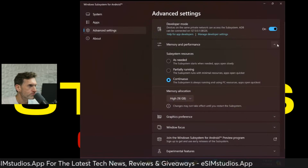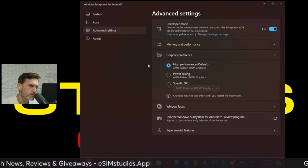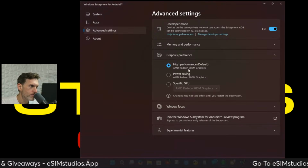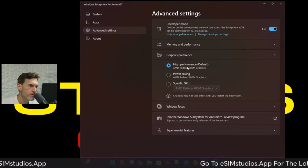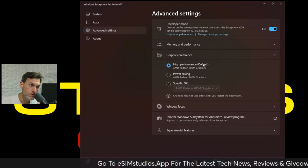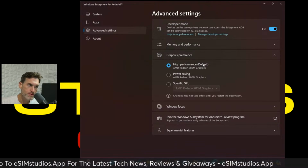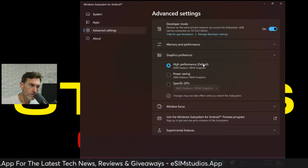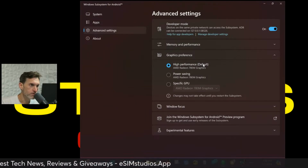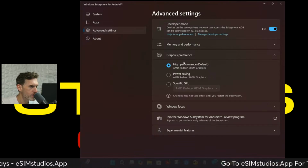Now, graphics. I have my GPU, right? Now, I'm not going to be playing games on here. You can play games on here. I'm not. But I do have my GPU selected. It'll ask you, how do you want to render graphics, right? Now, you can choose power saving. I'm not doing that. I'm doing high performance.